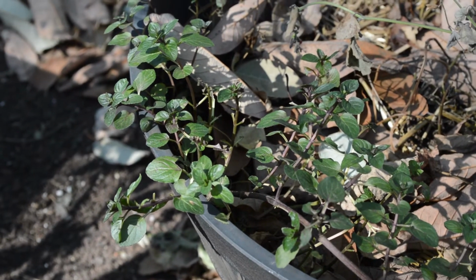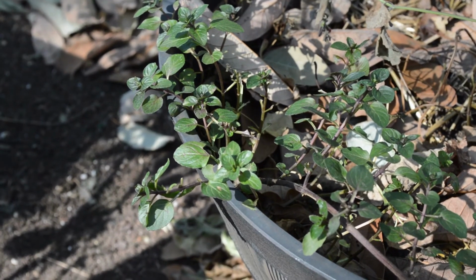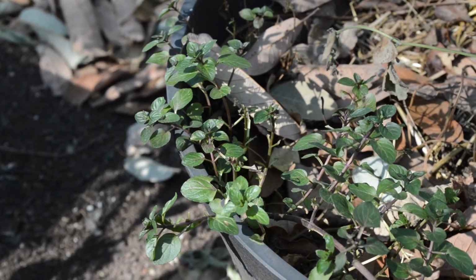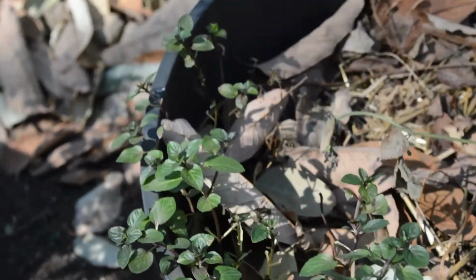But make sure that you keep it watered, because peppermint will grow in drier soil, but it loves to have its roots moist. And I just love the smell of mint. Like, if you could smell this.